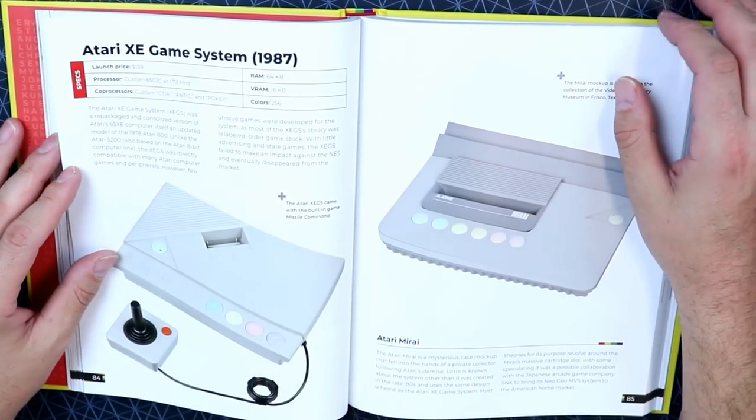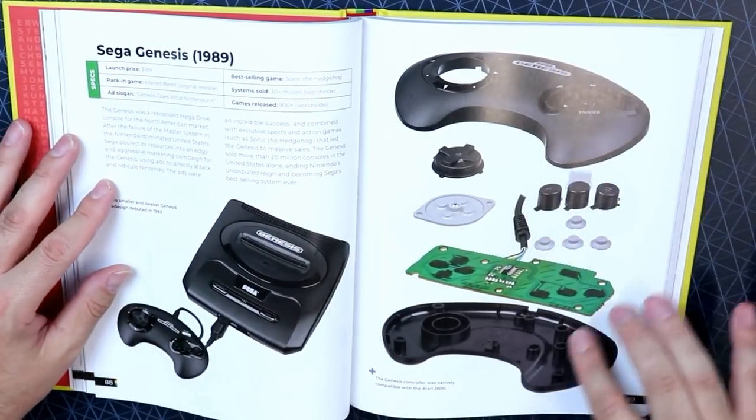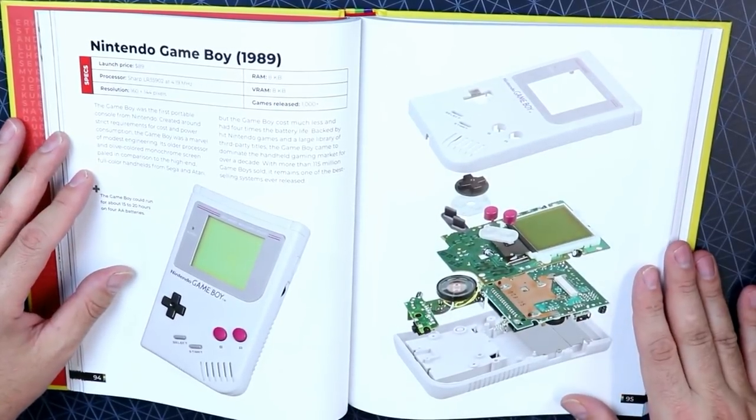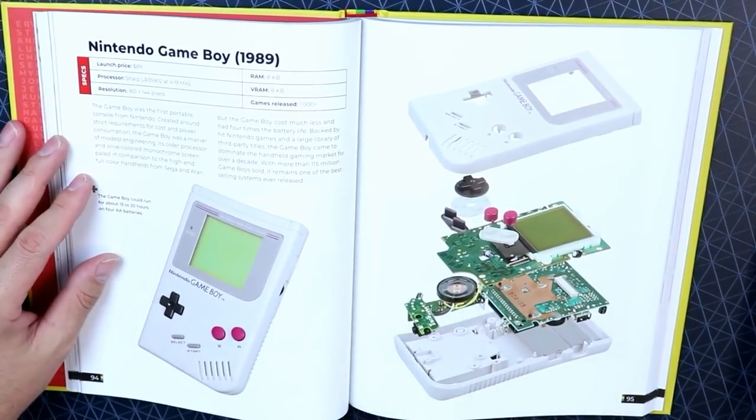The Atari XE Game System. The Mega Drive. Hell yeah. And a breakdown of the controller. I think that's really sweet. The Game Boy. Games released 1,000+. This thing was a beast, guys.